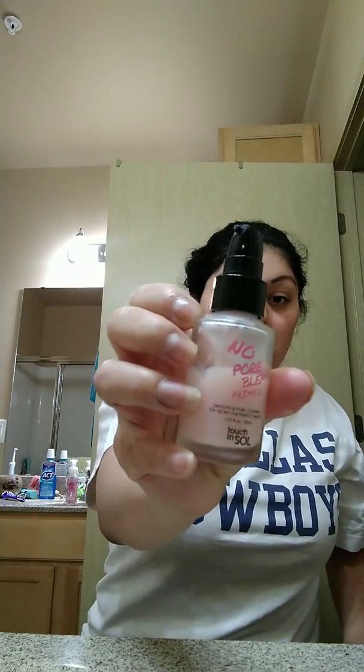So my mom has this, look, No Problem primer from Touch and Soul. I don't know if it's considered hers. I kind of own this, but I let her use it a lot, so hopefully she uses it. She does not use primers very much, but her face is like perfect, so she doesn't need it. I've told her this plenty.